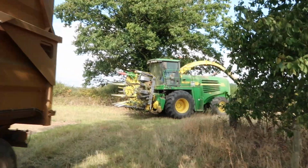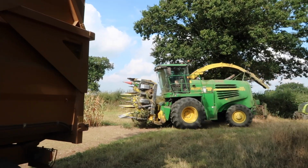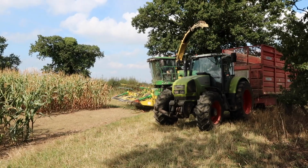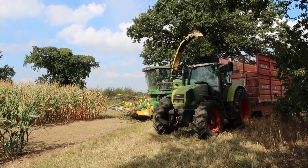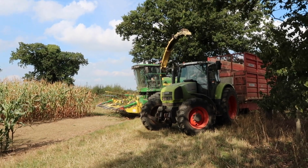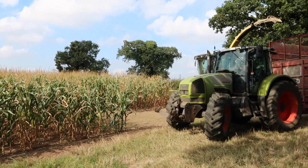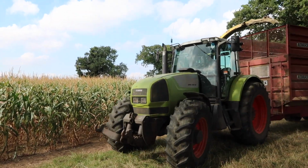And there she is, a John Deere 7450 Pro Drive. And a Claas tractor as well behind that. What a piece of equipment this is. So in the forage harvester goes now.